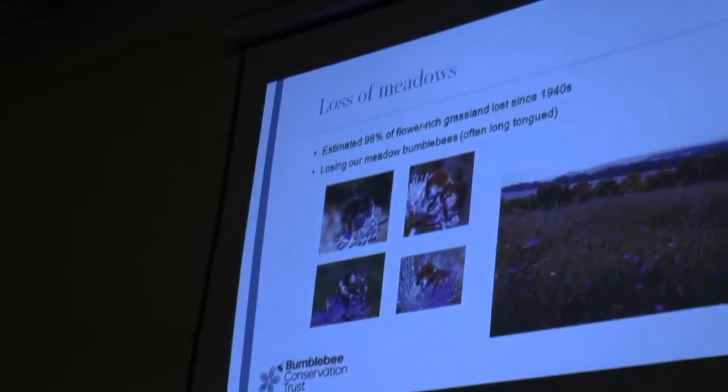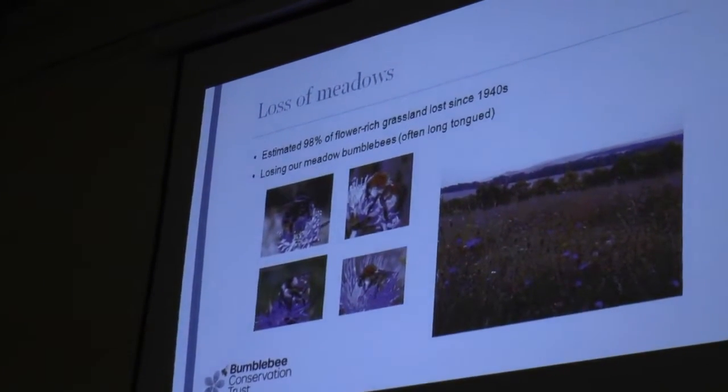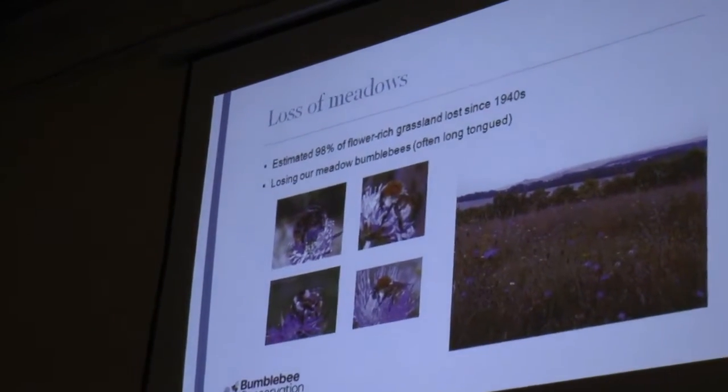So let's talk about the loss of meadows. There's an estimated massive 98% loss of flower-rich grassland since the 1940s. I mean, that's a huge amount to get your mind around, really. And as a result, we're losing our meadow bumblebees.